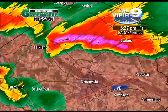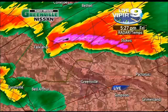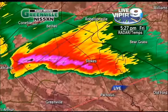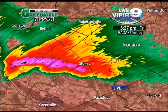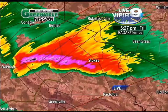we're talking about out towards North Pitt High School, Bethel, Stokes, then eventually out towards Parmalee, Robertsonville, Everett, right along 64, out towards Bear Grass. This is the area that we're going to be watching here in the next couple of minutes, and looking at that rotation, it's kind of in a weird place right now, but it does look like it is strengthening just a little bit.